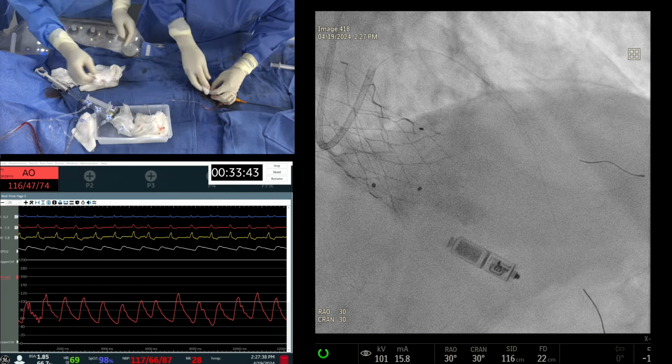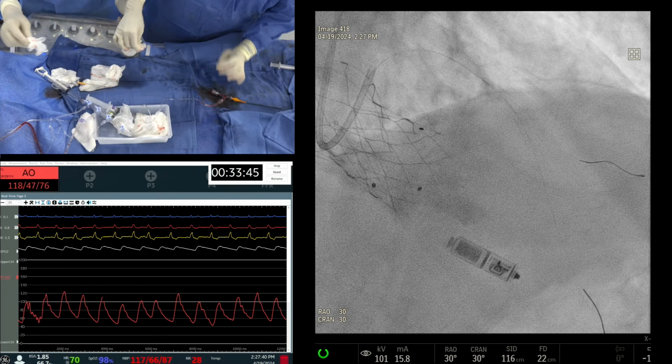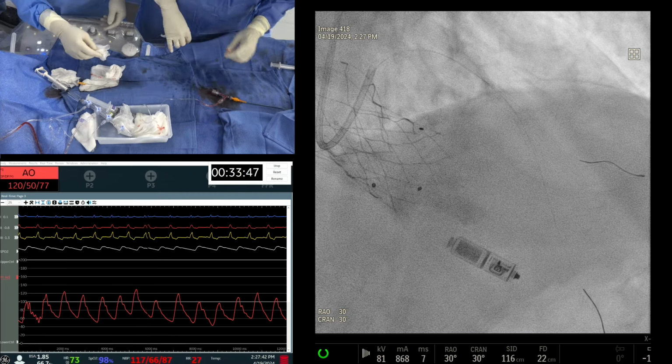So we are going to do first a balloon of the main vessel, or you want to go diagonal directly? I think let's try diagonal. What wires do you have there? The Fielder in the diagonal? Yeah, Fielder in the diagonal and a Runthrough in the main vessel. In a way, it's good because they have two different colors, so it's very easy to keep track of the side branch and the main branch. You guys are doing exactly what we do, actually. I love the Fielder FC because of the color.